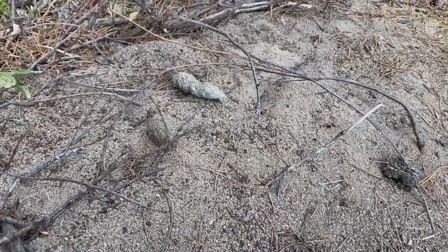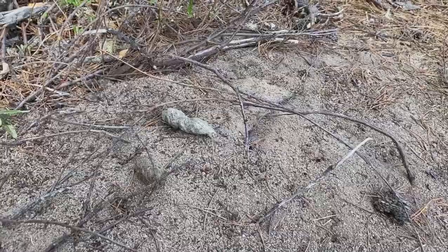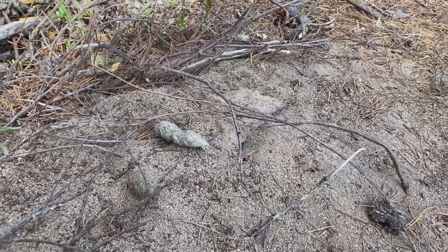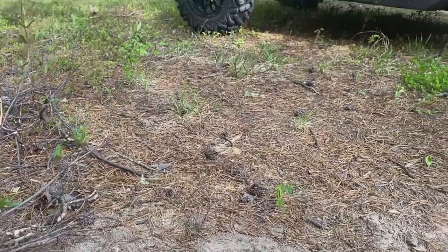So I think one of our wolf friends or coyotes has been by our camp here. Don't think it's that old.